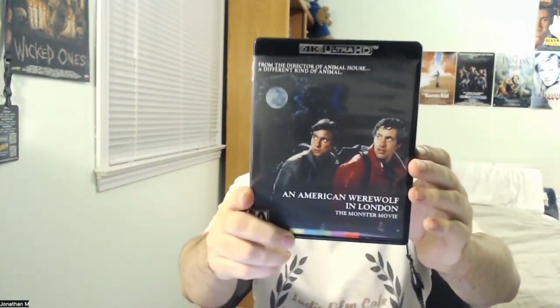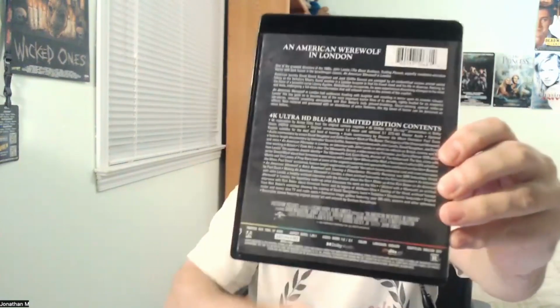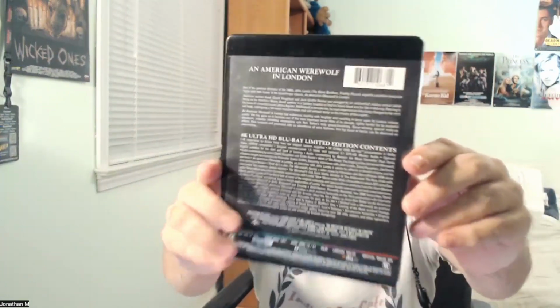The first one I got from Amazon, which matched the prices for the Arrow, is An American Werewolf in London. Now this does not have a slip on it. It came without a slip, so it's fine. If you guys haven't seen this movie, it is a classic. It is one of my favorite werewolf movies of all time. I love this and The Howling, which I just bought on 4K.